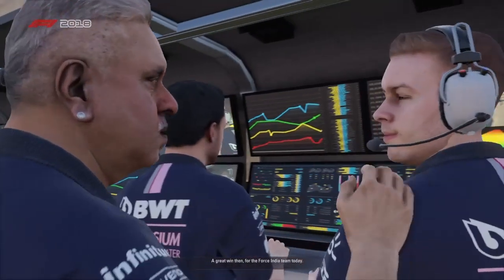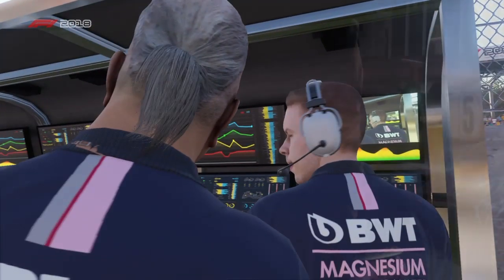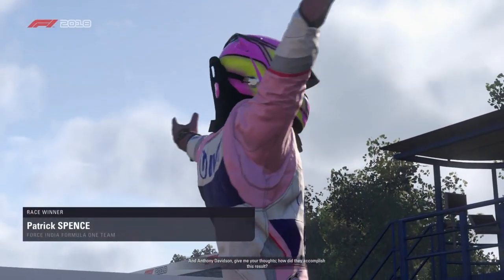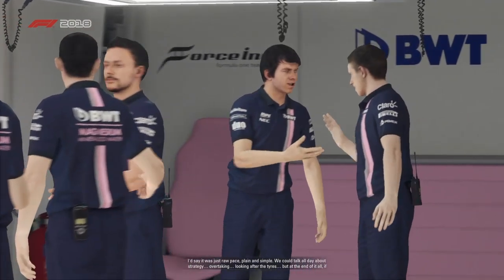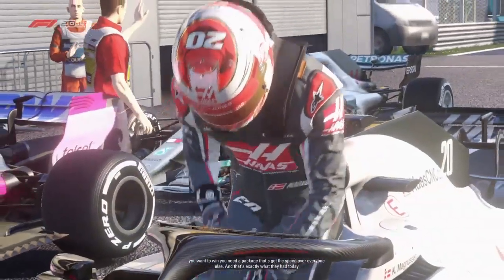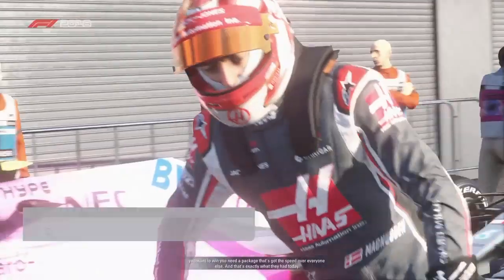A great win then for the Force India team today. And Anthony Davidson, give me your thoughts. How did they accomplish this result? Well, I'd say it's just raw pace, plain and simple. I mean, we could sit here and talk about strategy all day, the overtaking, looking after the tyres, but at the end of it all, if you want to win, you need a package that's got the speed over everyone else, and that's exactly what they had today.